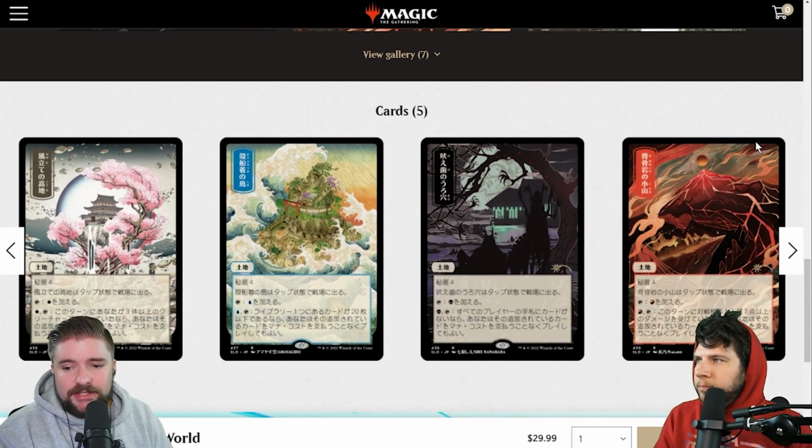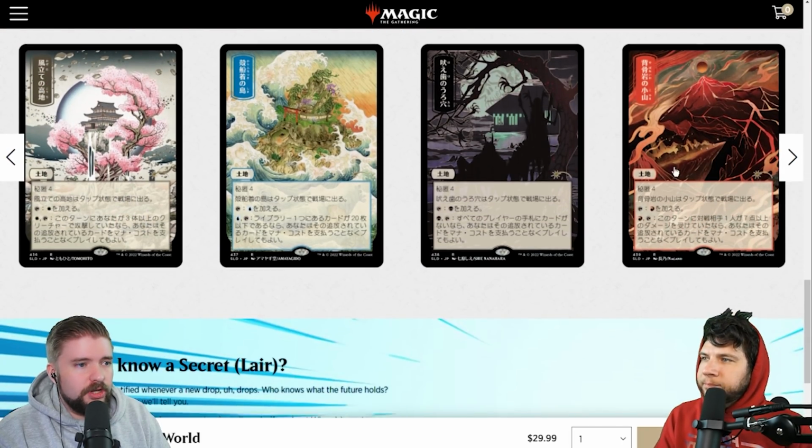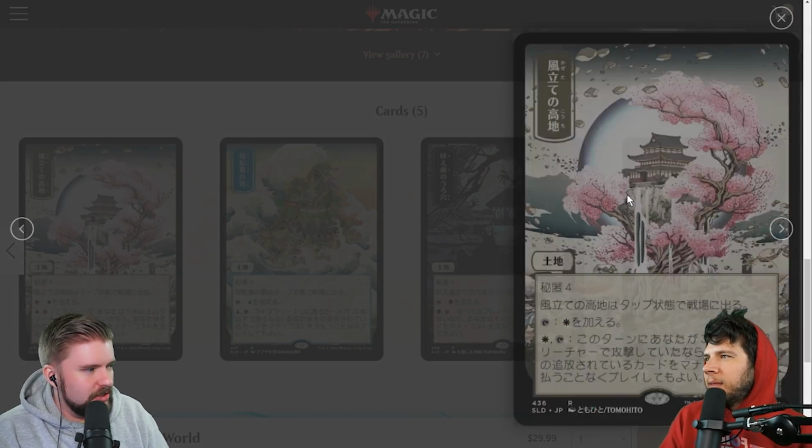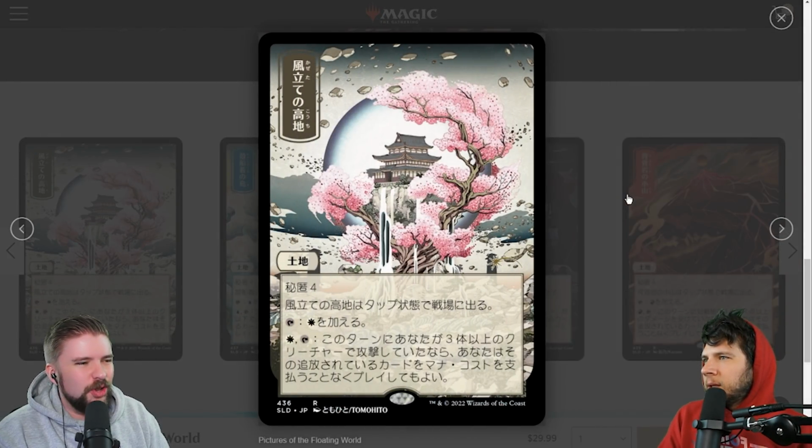But so that's the Kamigawa, the manga from the cartoon that was printed, or that was released. Right. I guess not printed. These aren't cards. Jake, talk to us about Pictures of the Floating World.